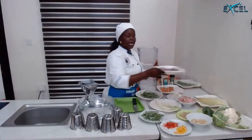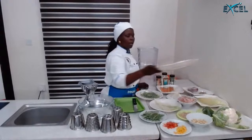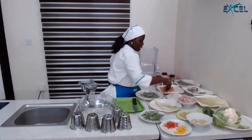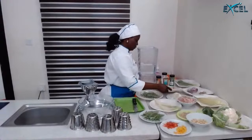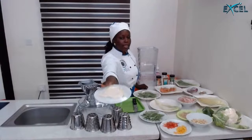Then here I have my ginger and my two bulbs of purple onions. I have here my spring onions, or you can as well call them scallions. Then here I have my baby carrots. Here is my fresh parsley. And cabbage.